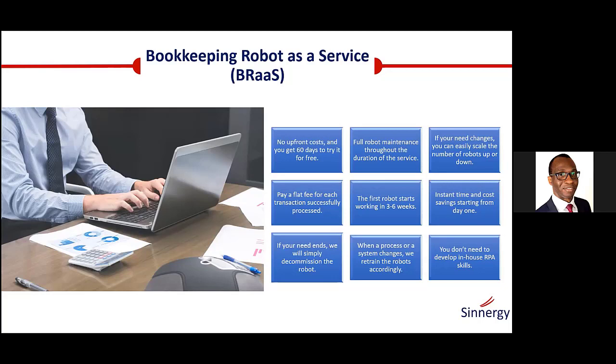We can have the first bot up and running inside of 3 weeks, right? If it's one of the ones that we already have for the trial, it will usually be ready in about 2 weeks, right? We provide full robot maintenance. If your needs change and you need to either scale up or scale down, we'll handle that at no additional cost. If you don't need the robot for whatever reason, I can't imagine what it is, but for whatever reason, inside of 24 hours, the robot can be decommissioned. You haven't got to worry about having in-house RPA skills and all that. Okay, so that's what robot as a service is, and that's what we provide in Sinnergy, right?